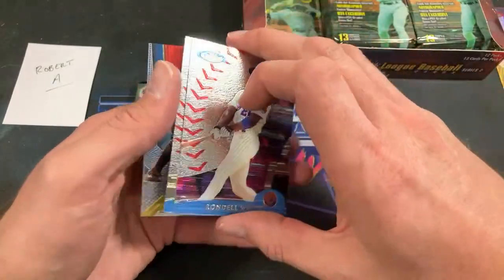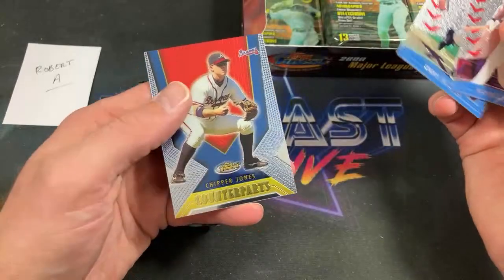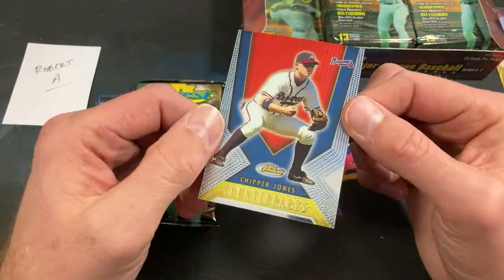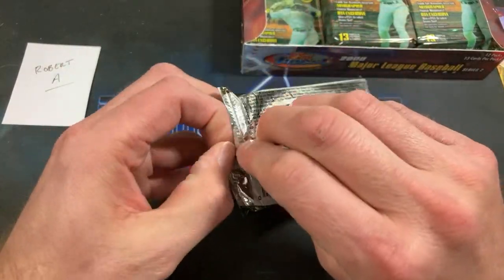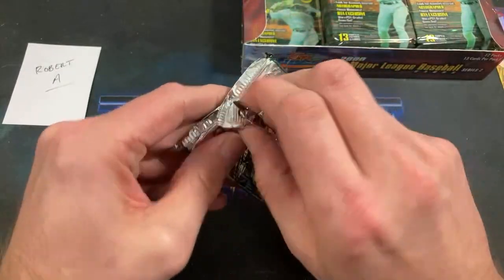Piazza, Rondell White. We got a nice Ripken in this first stack. Chipper Jones and Ripken counterparts. That's a pretty sick card right there. Check it out. Like mirrors. Last pack for Mess of Things. I had some magazines like this on my mattress. TPIA After Dark has begun early.